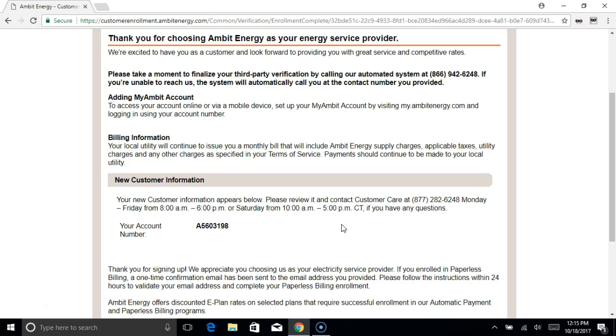This will also come in a letter, probably sometime within maybe about 7 to 10 business days after you've already enrolled, as we just did as a customer. That'll follow up with your incumbent letter, just saying that the supplier confirmation has been done.